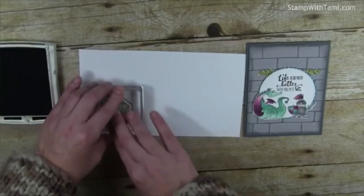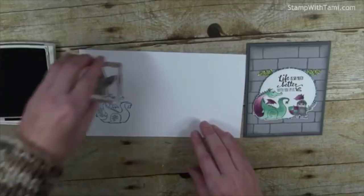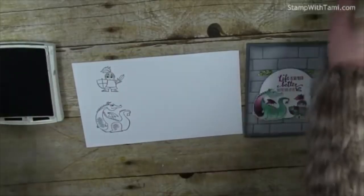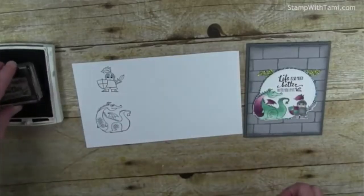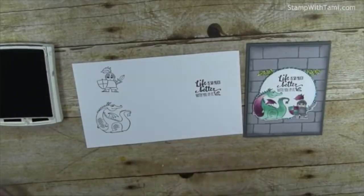All right, I'm going to stamp the dragon. We're going to stamp our knight. And I see a lot of hands raised out there ready to start stamping. I am going to stamp my words over on the side here. We're going to cut those out at the same time, so may as well just have them ready to roll.